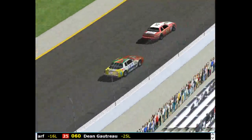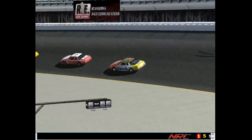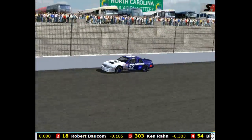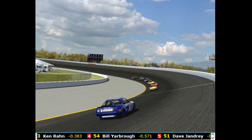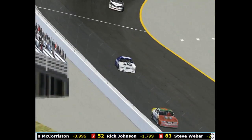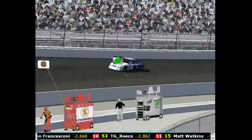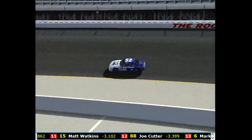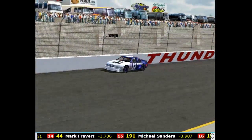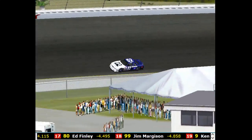And there's 49 of Derby Don, 51 of Dave Jandry, and Derby Don represents the end of this lead pack, and there's the 52 of Rick Johnson, who's in the no man's land between packs, and he is slowly, looks like, reeling in this top pack. Tick of a draft here at Rockingham. You obviously do like to play follow the leader here. And it looks like Rick Johnson is going to have something to say for that lead pack in a couple more laps. Make it a couple more turns.